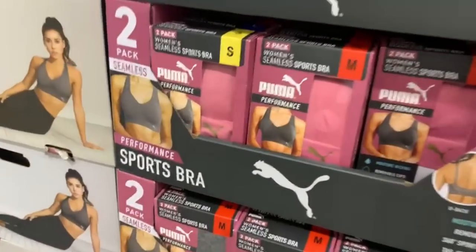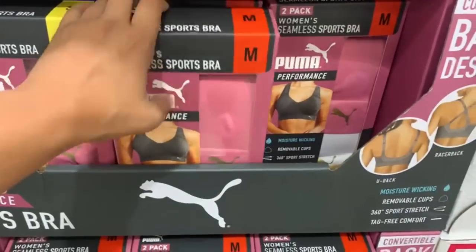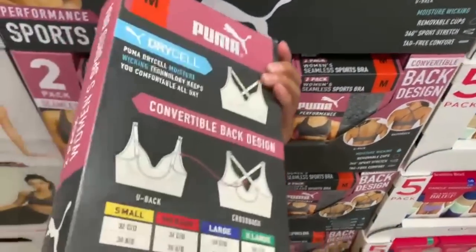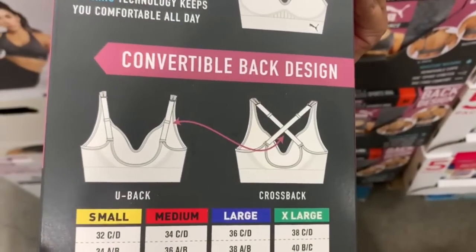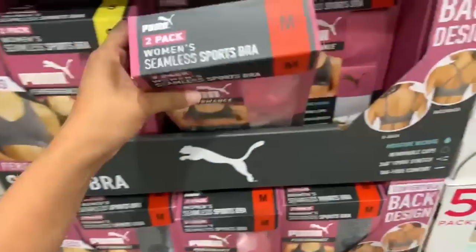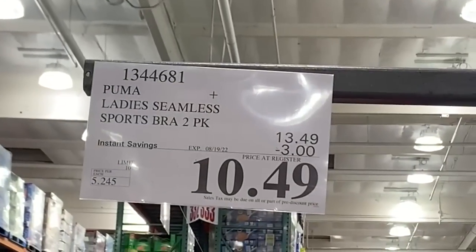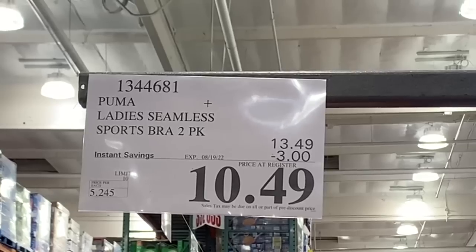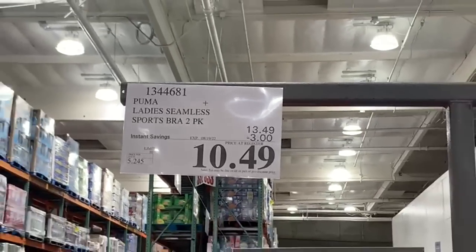They also have these sports bras. These are Puma brand, and I love the colors, especially this one. The pink one with the white, super adorable. And my favorite part pretty much about these sports bras is their convertible back design. I mean, you can crisscross them or you can just wear them normally. It is a 2-pack, so they have $3 off right now. It brings down the price from $13.49 all the way down to $10.49.